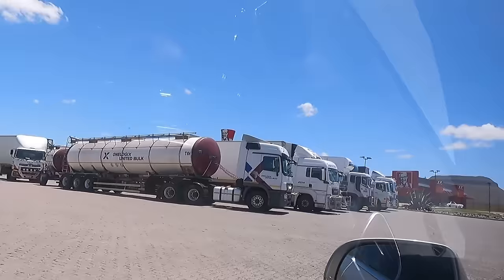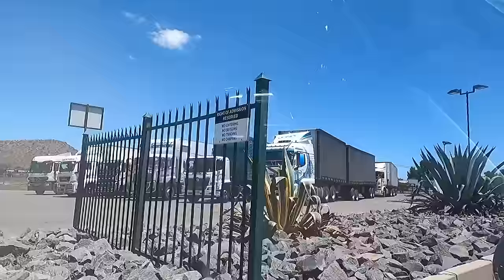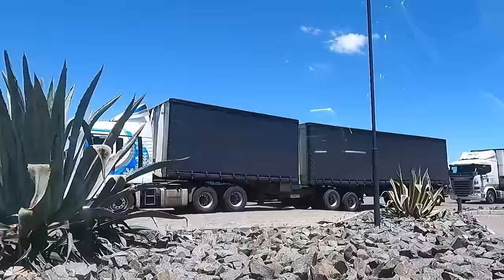Loads of trucks. If you own one of these, you're rich. Yeah. Because they're very expensive, right? Mm. So imagine people who own like 10 or 50 or hundreds of these.